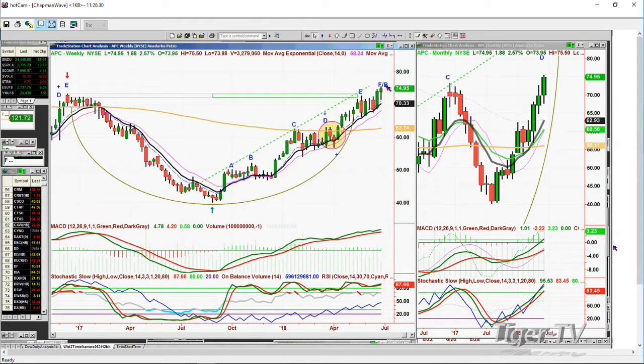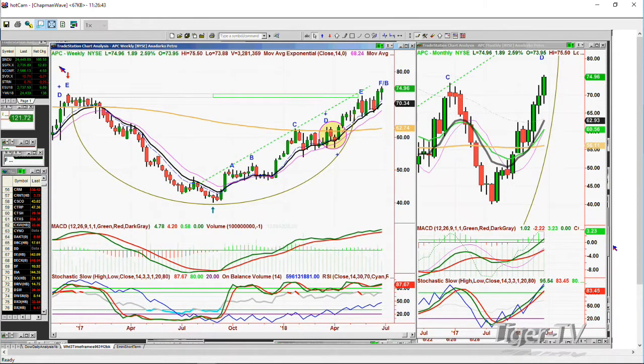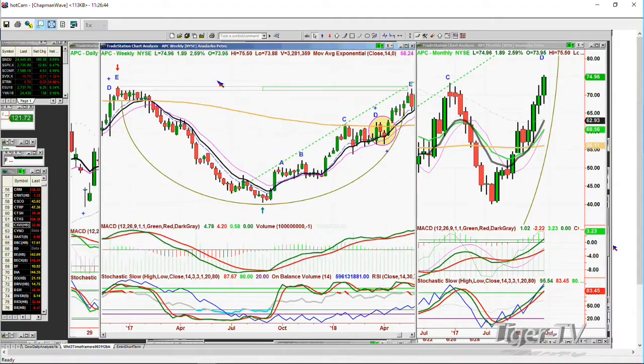Went to peak E, and now it's in an F/B to the upside. Why? Because there's a Chapman Wave instant restart here. I'm calling it a potential, so we're calling it F/B and a leg D in the monthly chart. APC 74.96, up $1.86. I'll be back.